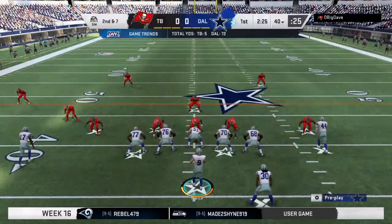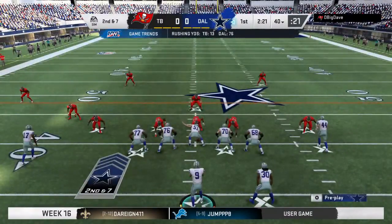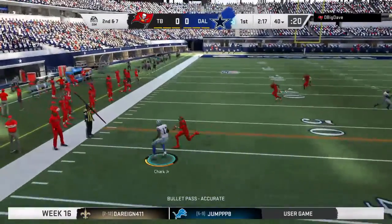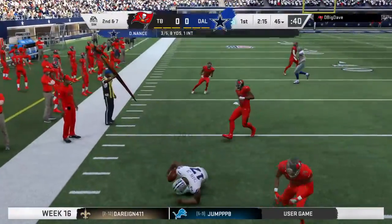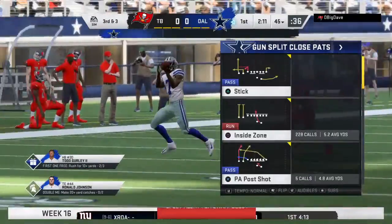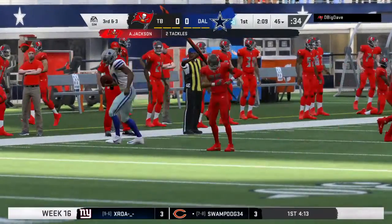That first down completion only netted him 3. 2nd and 7. Here's a 2nd and 7. And connecting here with DJ Shark. 4 yards on the completion, and it sets up a 3rd down. It's a gain of 4. Brings up 3rd and 3.